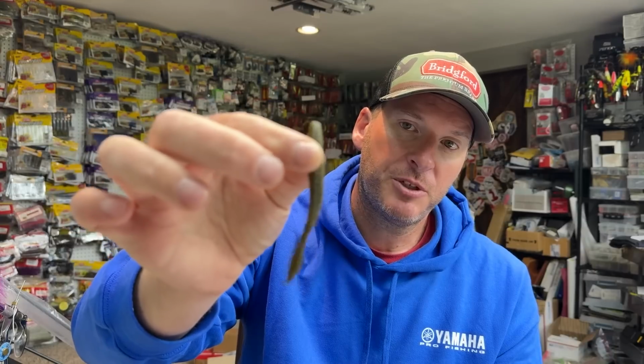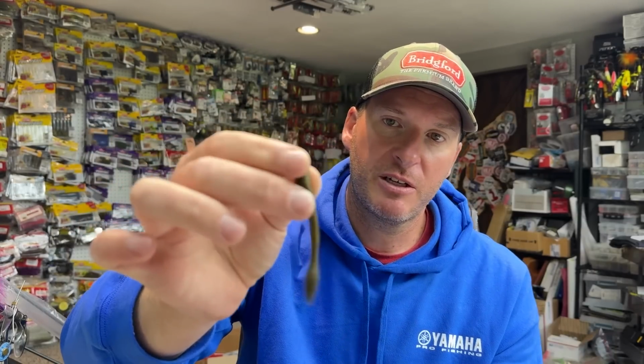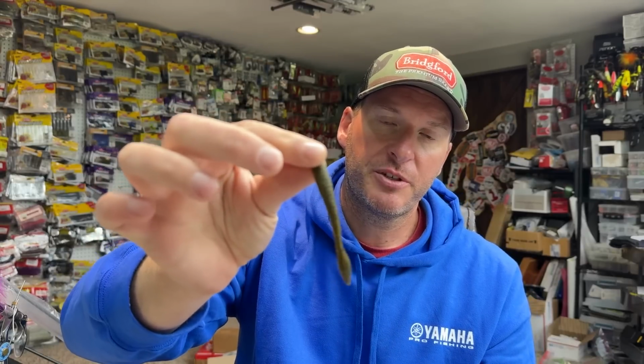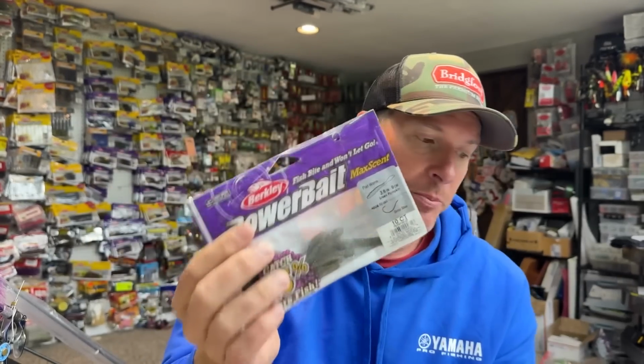One of my other favorite baits, especially if I'm drop shotting or fishing smallmouth, is this guy. This is a Berkley Max Scent flatworm. Just an absolute dynamite bait. It's smallmouth candy. The thing with the Max Scent series, the purple bags, is you tend to pay a little bit of a premium.